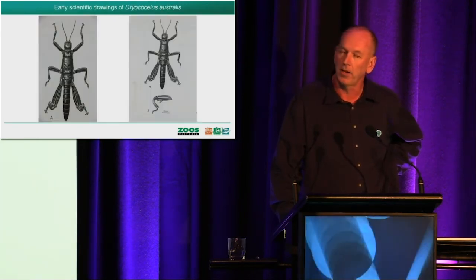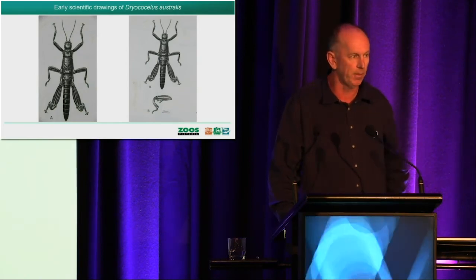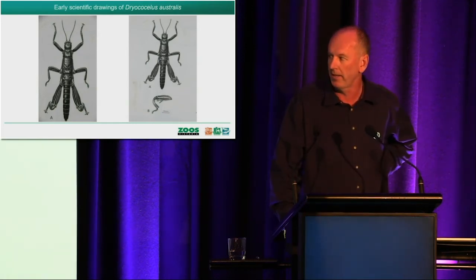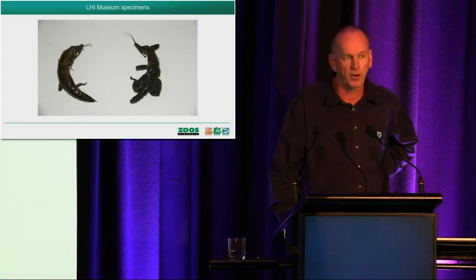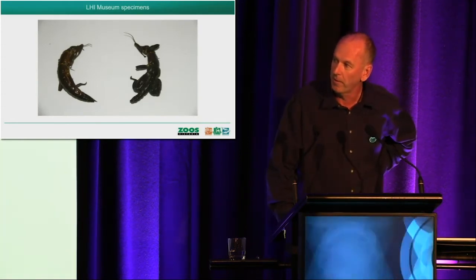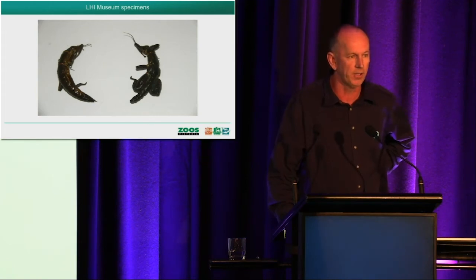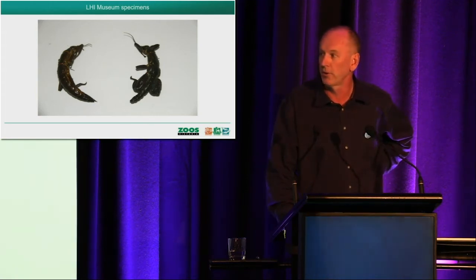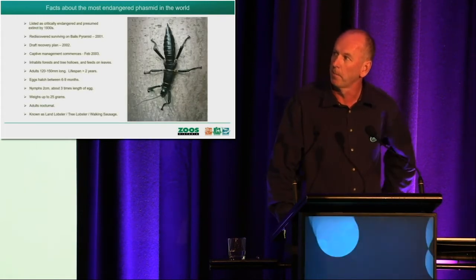Here are some early scientific drawings. These are obviously males, and I'll go into the differences between the males and females. It's very, very easy to see. These are the museum specimens out on Lord Howe Island, a male and a female. The female is on the left, your left, and the male is on the right. Very, very different features on both. Those two specimens are still out there. I was out there a couple of weeks ago, and they're still on display in the museum.